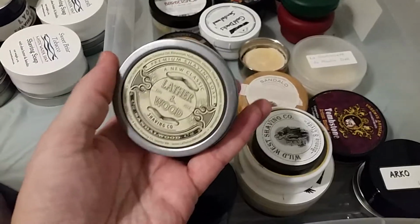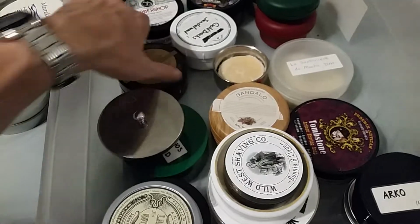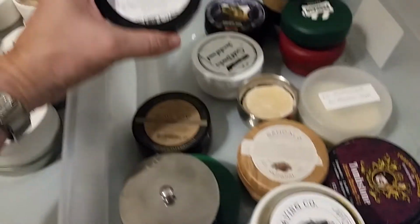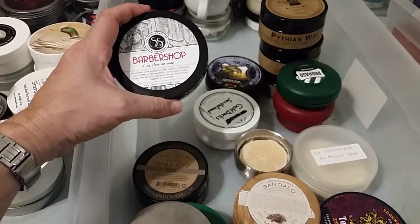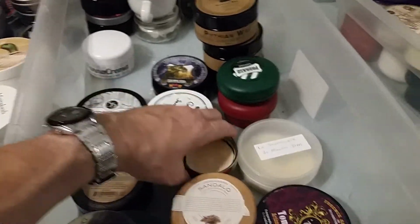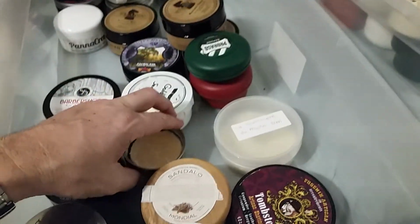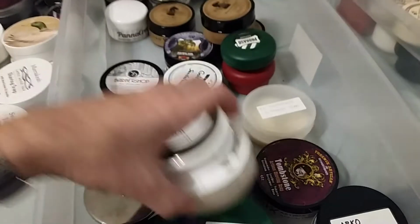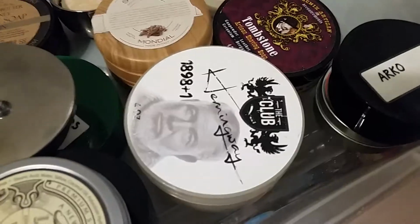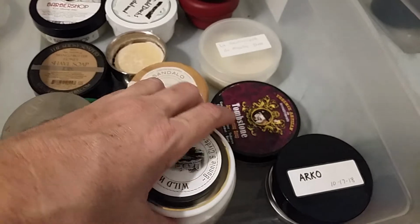And then one of the first Amazon purchases I did was Lather and Wood, and this is their sandalwood, which is a very nice sandalwood. Sudsy Soapery. We have the Rain scent. Shannon's soaps. I have one representation from that company, Barbershop. Got Gold Docks Sandalwood, and then this is Colonel Conk. Bay Rum. And then there's a tub of Fine Platinum, Fine Accoutrements. We have the Club Hemingway, 1898 +1. That's a good performer and a good scent.